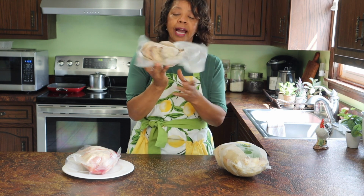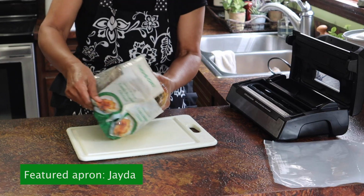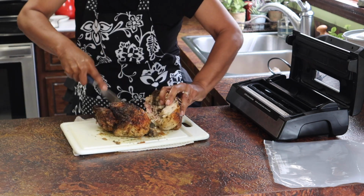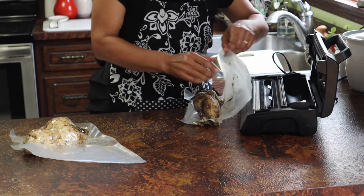And then I also like to purchase those rotisserie chickens from like Kroger or Costco. They're already cooked. Sometimes they have them for like between $5 and $7. And you can go ahead, pick those up, and then vacuum seal them and freeze them.